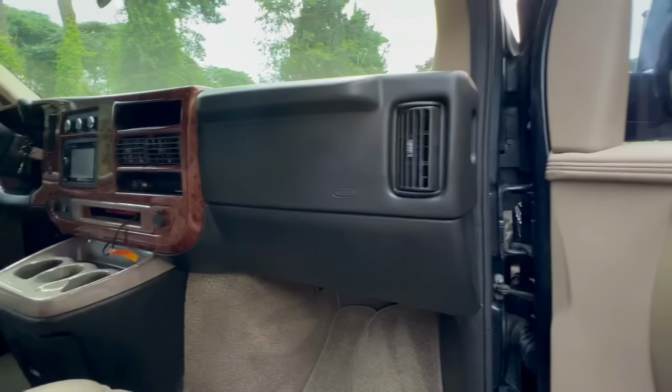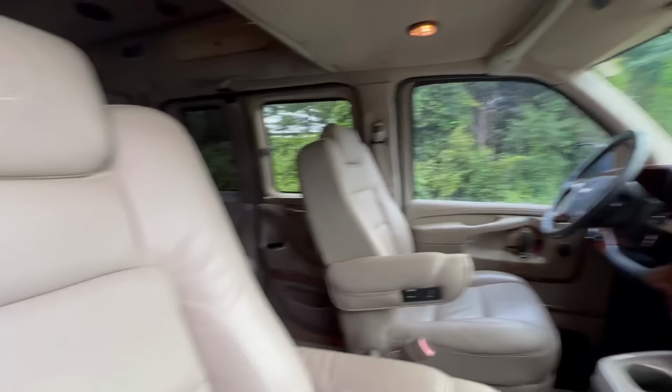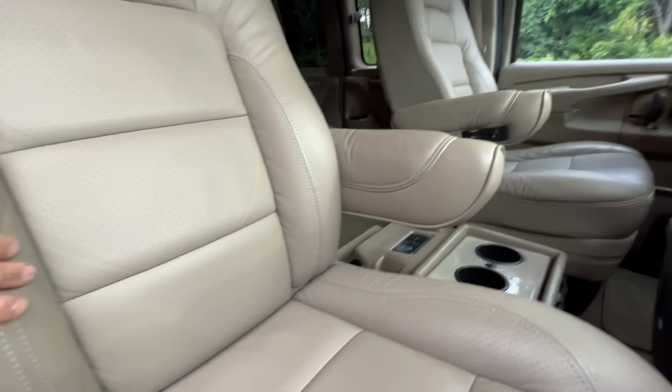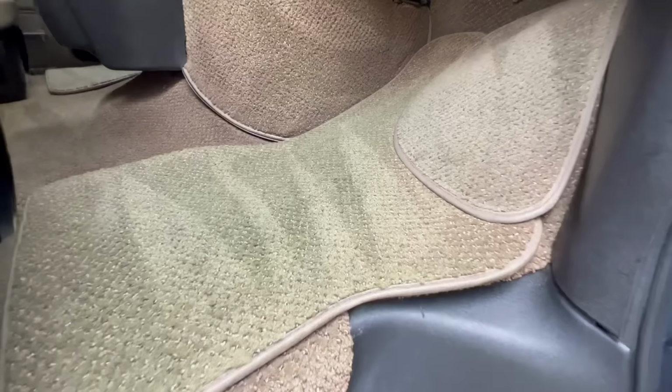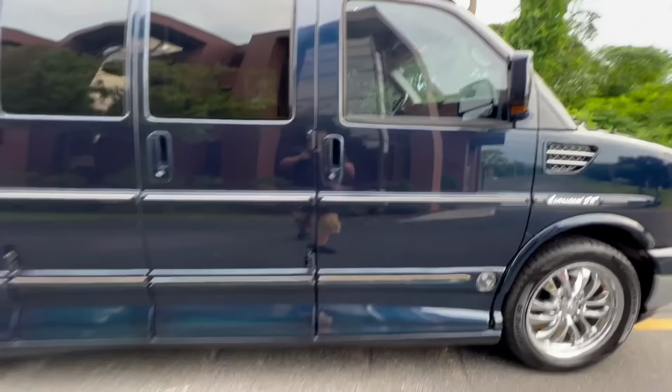I see all the dashboard here, and again, passenger side front seat upholstery is in really, really nice shape. Perforated, nice soft leather. Again, your power lumbar, you have your heated seat option, and then your dual power with the power recline. Carpeting is in nice shape. A little bit of fade on the floor mat, you can see that. But overall, in real nice shape. All right, now let's jump behind the wheel and I'll show you some of the controls and whatnot, and then we're gonna take it for a spin.